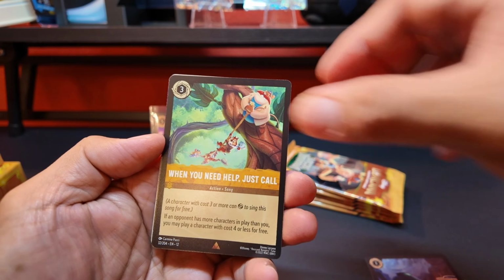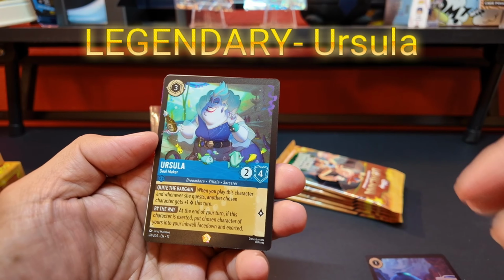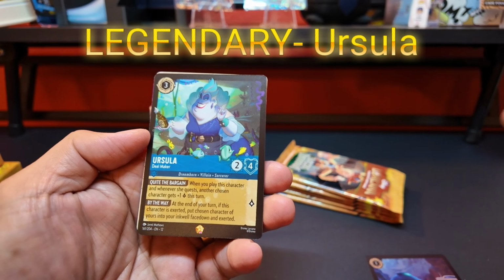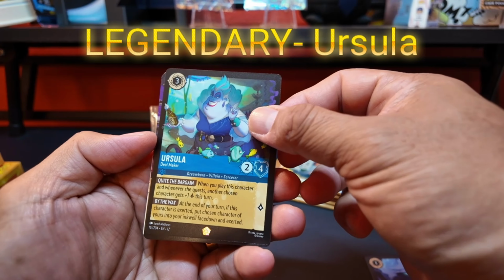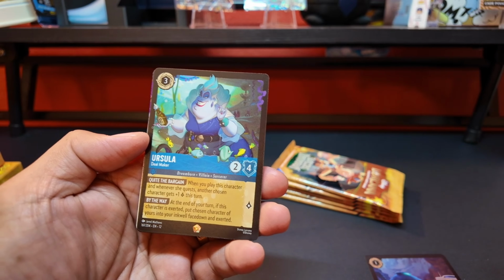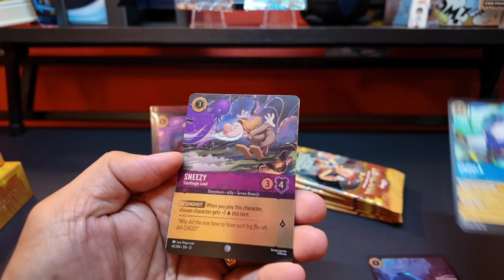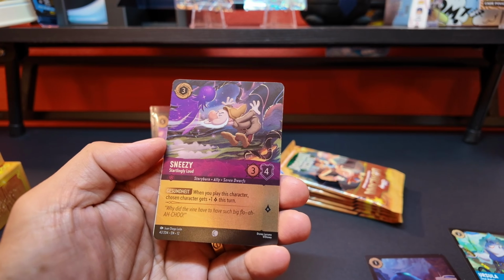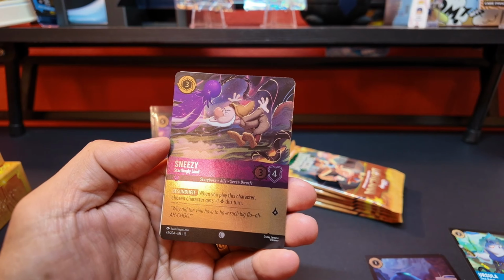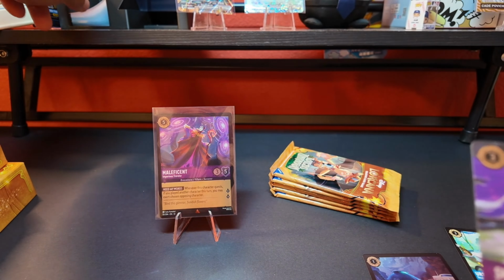And here we go. Ooh, Ursula. Ooh, this is a nice one. This is a nice one. It looks nice, if I'm not mistaken. All right, and we have a Sneezy. This also looks nice. All right. They look nice.